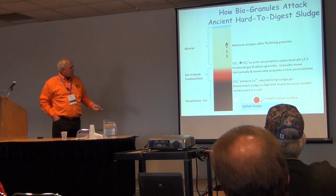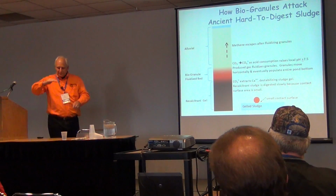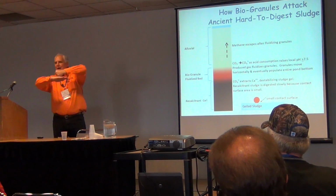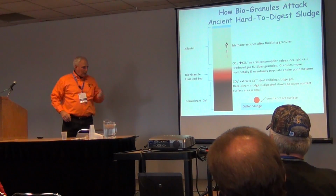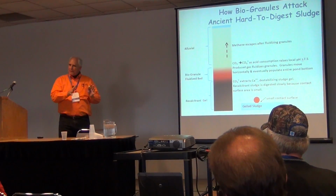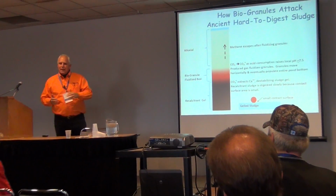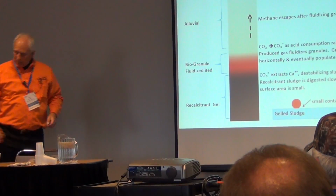And now we're left with this gelled stuff. Now here's your granule. It's round. And here's your gelled sludge, which is flat. So when you put round on flat, there's a very small contact layer. And so right here, at this contact layer, is where that carbon dioxide extracts the calcium. But it's like a bologna slicer. You take one slice off at a time, so it's a very slow process.